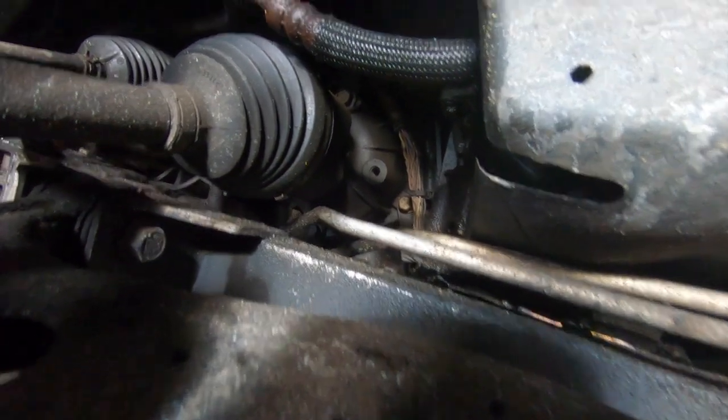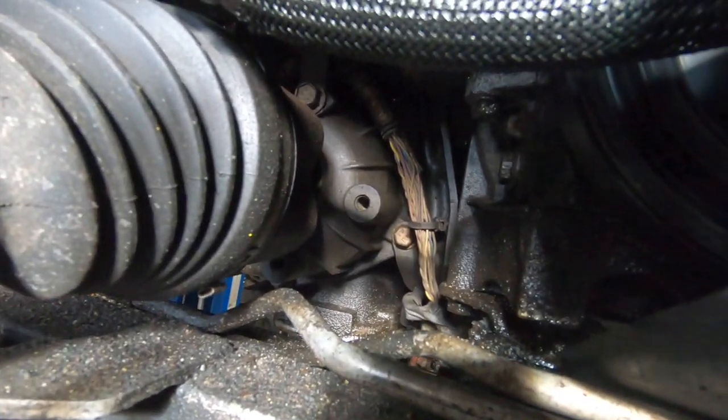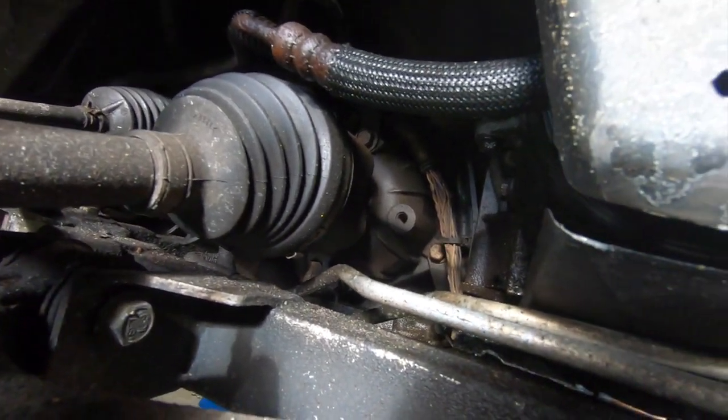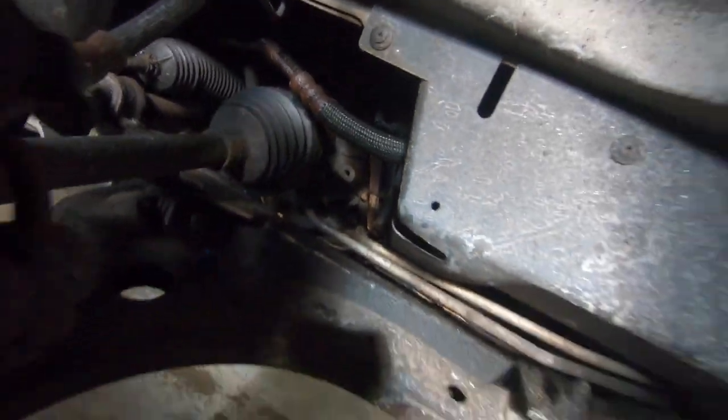Oh my God. Look at the wires in there. Are you freaking kidding me? How is this thing even running right now? Wow. Wow. Wow.